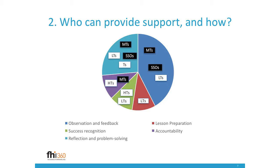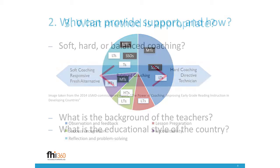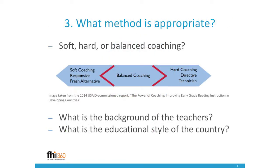One drawback of this system, of course, is that it is somewhat complex, and all of these different actors might have some different coaching styles. So we needed to determine a kind of simple coaching method that could be used in a variety of capacities by a variety of actors. So we had to ask what method is most appropriate. Specifically, are we going for soft, hard, or balanced coaching?